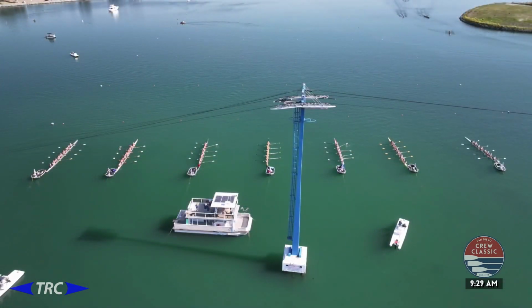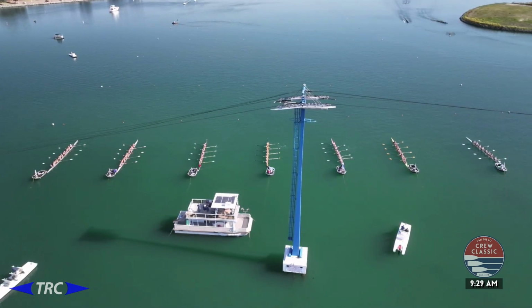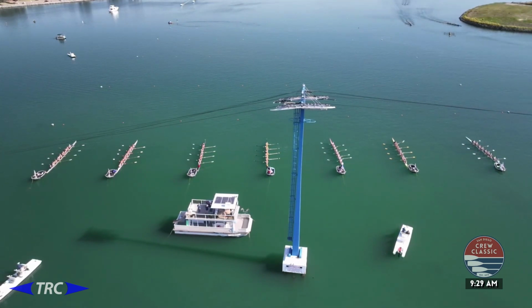And as we watch the boats from here, you'll be able to tell when these boats are ready to go, as you will see all blades drop into the water. As long as you see blades sitting on top of the water, feathered if you will, they are supporting the boat. Once they drop into the water, that means it is time to go.